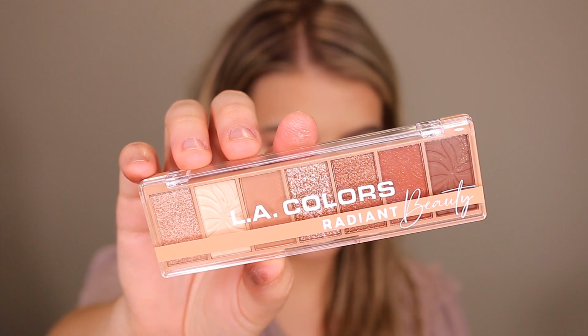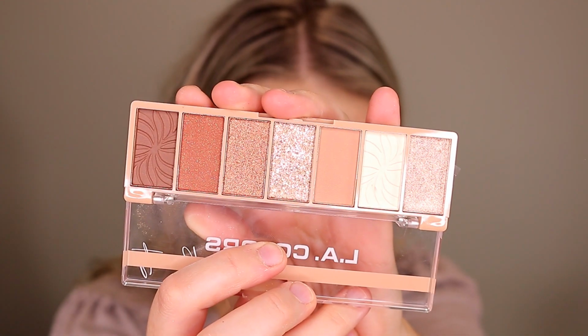Speaking of eyeshadow, my local Walmart now has an LA Colors display, and I came across this eyeshadow palette. This is the LA Colors Radiant Beauty eyeshadow palette. It was like $2.50. I think it was like $2.49.